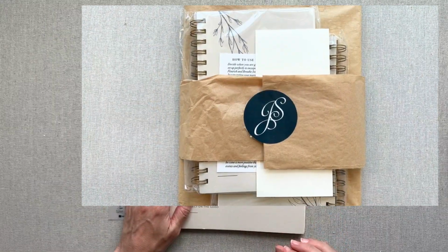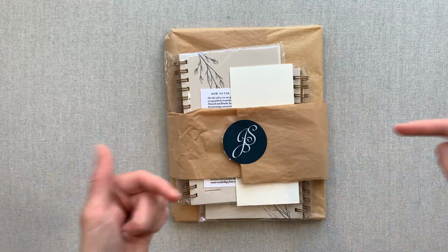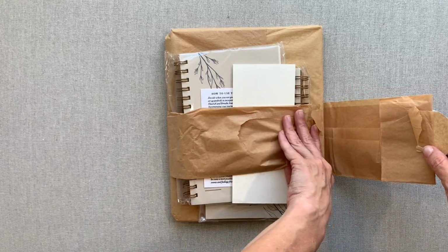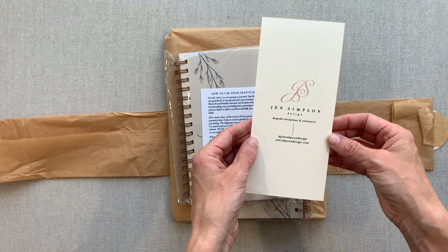It came so beautifully wrapped and packaged. All right, I thought I would show you guys me opening this package too, because it was packaged beautifully and I started to rip into it before I even thought about showing you guys. So it was packaged beautifully, especially if you're sending this as a gift.